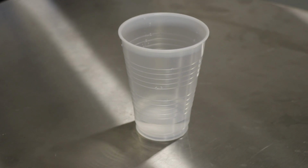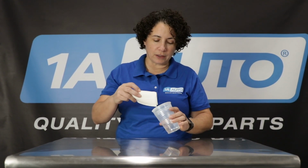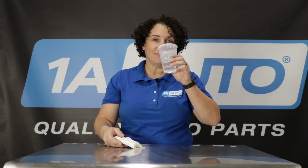Sometimes if you run your defrost, the AC clicks on and off also, and you might see a little bit of water from that. It usually has to be pretty humid outside. But if you see a puddle in the general area of the passenger front, it's more than likely, just take your little rag, and that is water. So with that, cheers.